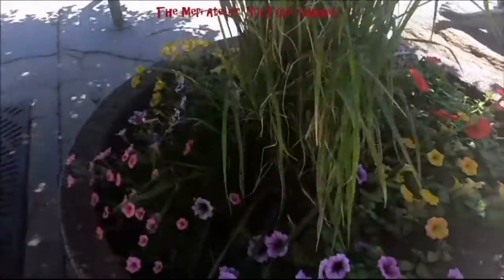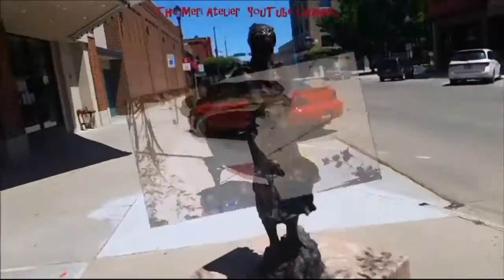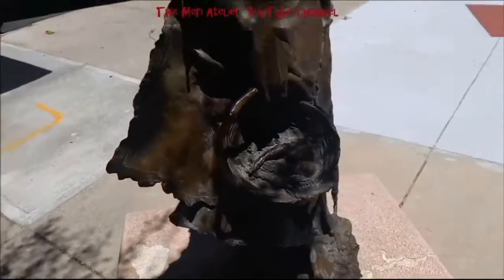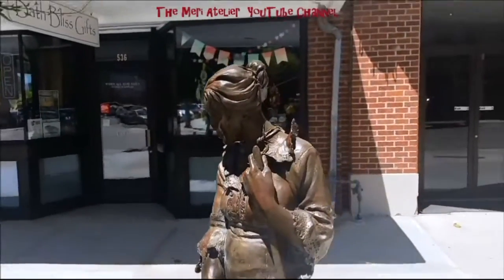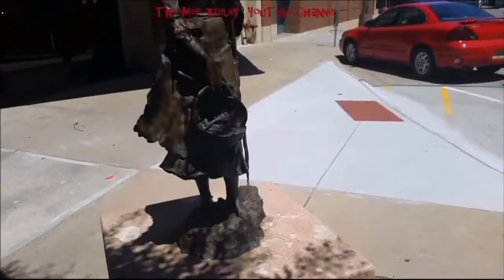It's kind of a busy Sunday afternoon. A couple more and I'll turn around and come back. I'm at the next corner. They have a flower planter and a bench, and I really like this statue. Look at this. It looks like she's carrying a basket of eggs and some sort of a root plant. She's a pioneer lady. Isn't that cool? Love it.